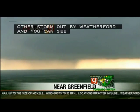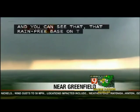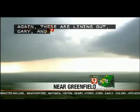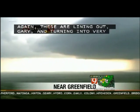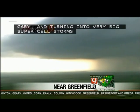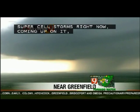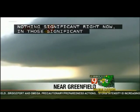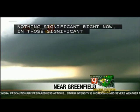right now as we come back to the right and get back on this Greenfield storm as we come up on it here. But right now, nothing significant. It's in those development stages. It continues to rise. But the rain has gotten a lot heavier out in front of it. We haven't picked up too much cloud-to-ground lightning, but I think I agree with Val. It's just a matter of time before this one really starts taking off, Gary. Jim Gardner reporting live from Bob Mills, Sky News 9.